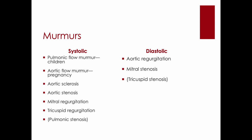lub-dub-shoo, that's a diastolic murmur. Why would I hear diastolic murmurs at the aortic site? Well, that's because the blood's going backward through the aortic valve, right? It's not supposed to go through the aortic valve during diastole. The whole job of the aortic valve is to keep blood from moving during diastole. That's the job, right? So if there's blood moving through it during diastole, then that's bad, right? We don't expect that.